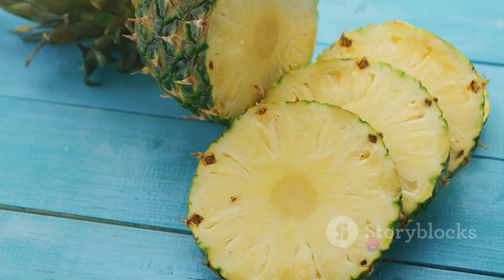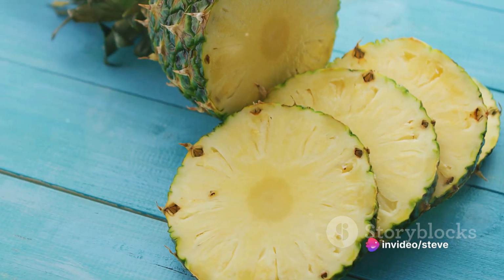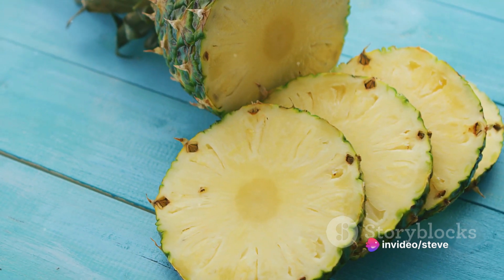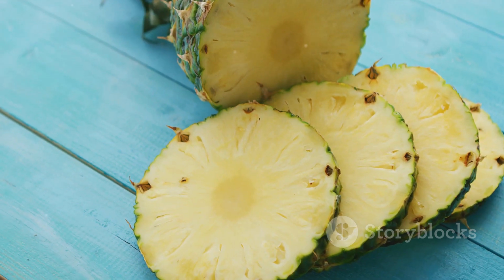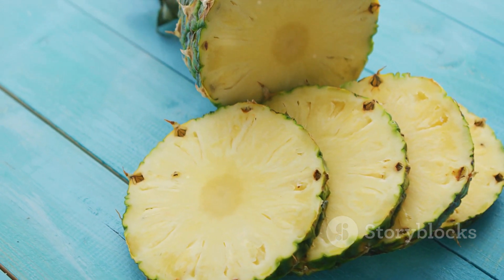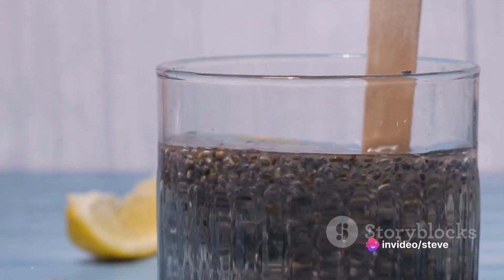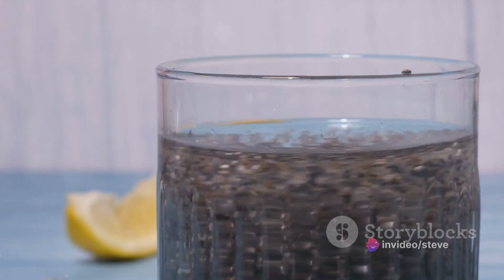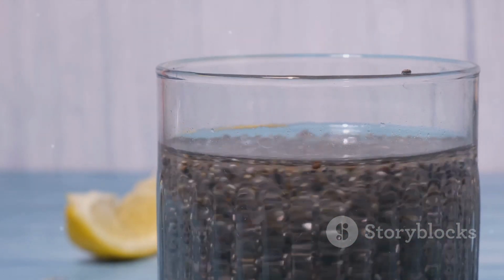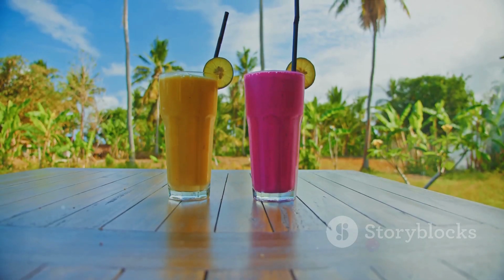Next, we have mangoes, the king of fruits. Mangoes are packed with vitamins A and C, and they're an excellent source of dietary fiber. The fiber aids digestion, keeps you feeling full for longer, and thus helps to control overeating. Last, but definitely not least, is coconut water. This hydrating ingredient is low in calories, high in potassium, and is an excellent source of electrolytes. It helps to keep your body hydrated and feeling refreshed.